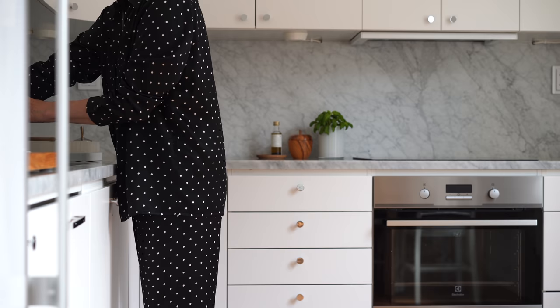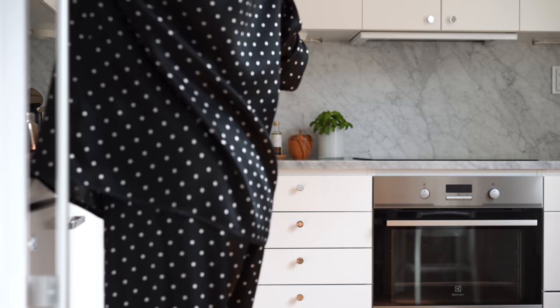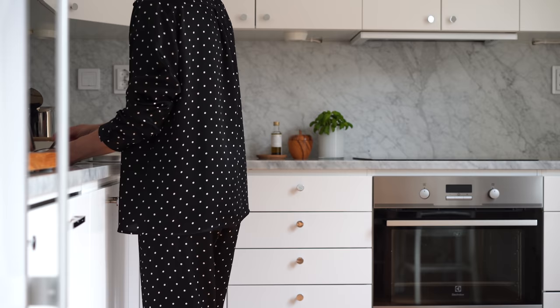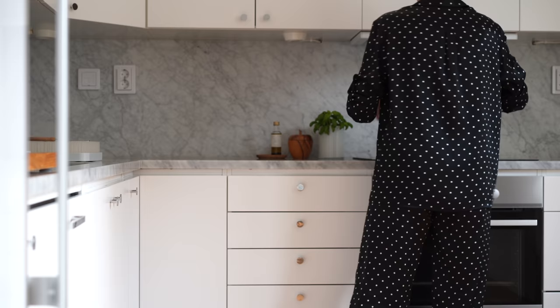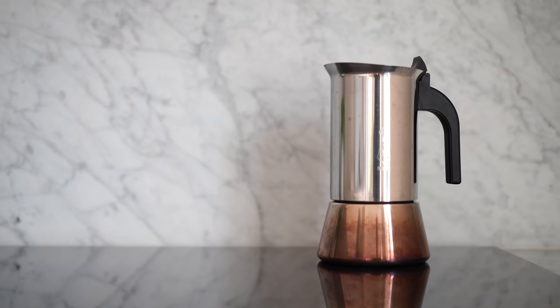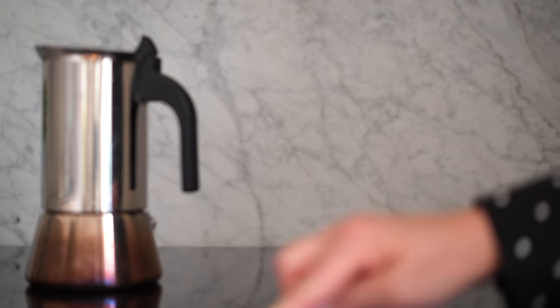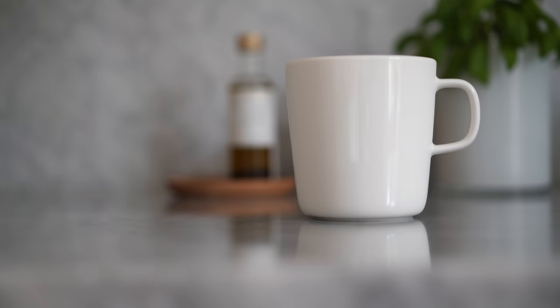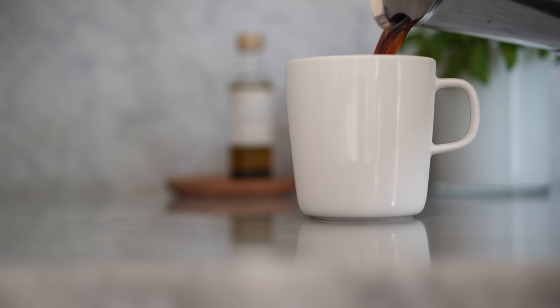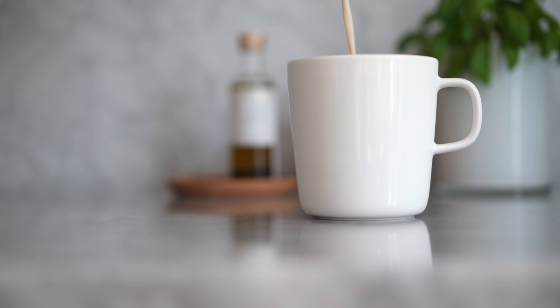I prepare my coffee in the sink, and if you want to know how and why, I've linked a video about it in the corner. I use a small mocha pot and it's the perfect size for me. I have a bigger size too for when I have guests, but this is the one I use daily. To the coffee I add oat milk, the barista kind.